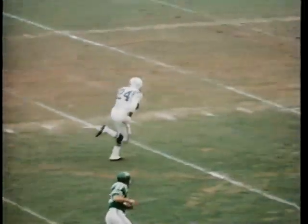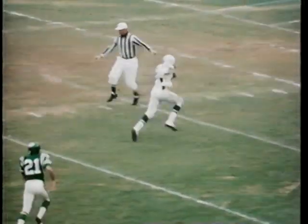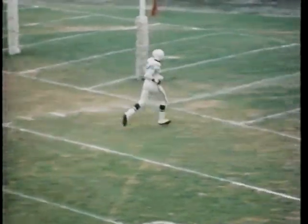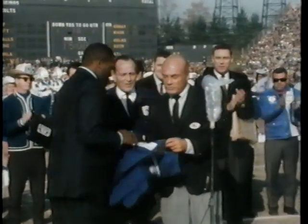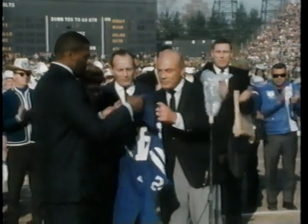But Lenny Moore had another reason to savor the season of '64. His success erased a debt to his own pride, and 3 years later, he retired, certain of his place in the game's history.